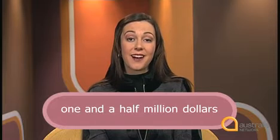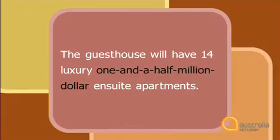We could rewrite this information to use hyphens. We could form a single concept from $1.5 million. The guest house will have 14 luxury $1.5-million ensuite apartments. Then the physical description would be a single concept. We would join $1.5 million with hyphens. It's important to remember that compound adjectives, like all adjectives, cannot have a plural form. This is important when describing complex data, like in task 1 of the IELTS writing test.